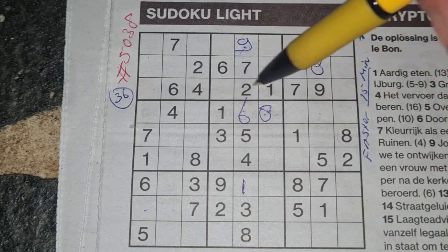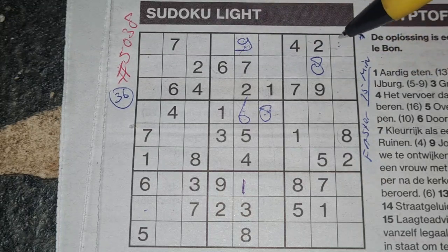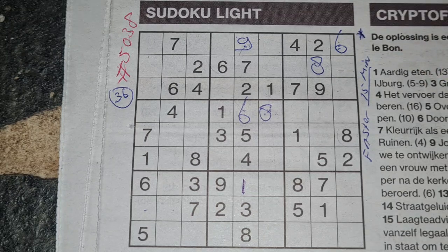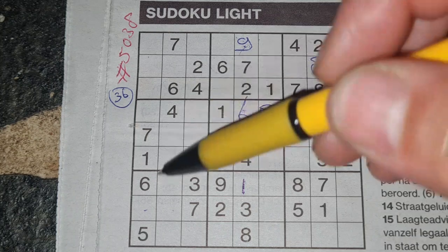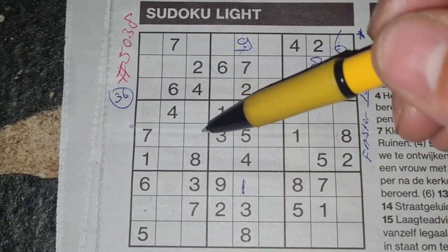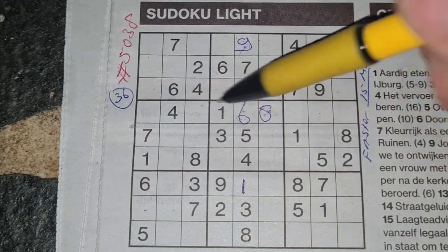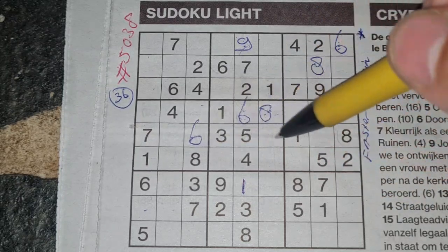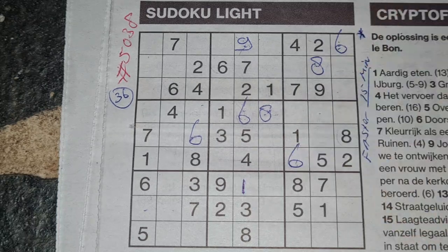Alright, we have a 6 in this third row, 6 in the second row. So the first row, the only place left for the 6 should be there. 6 in the first column, 6 in the second column. So the third column, the only 2 places left for the 6 should be here or there. We see here 6 in this row. No 6 there, 6 should be here. 6 in this row. 6 in the middle row. So the row below, the only place left for the 6 should be there.